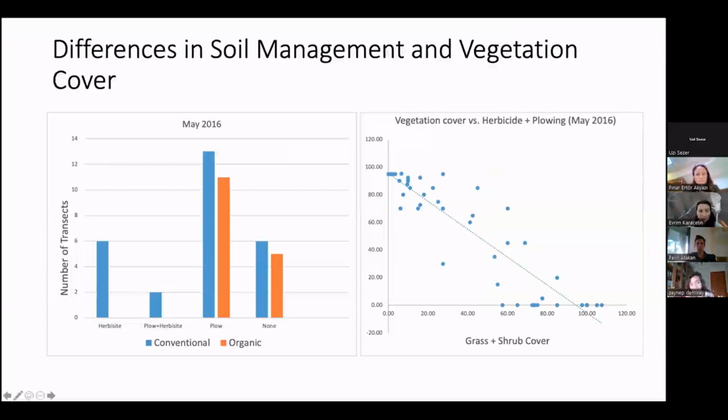For example, when you look at this graph, you can see that conventional farmers apply herbicides, the number of transects in each is shown, and they plow and then after that they apply herbicide. And some of the conventional farmers, when you look at this number of transects, a huge amount of them are only doing plowing, which is very similar to organic as well. And quite a lot of the conventional farmers are doing nothing. They just leave the area as is, and they don't do any soil management or vegetation cover management.